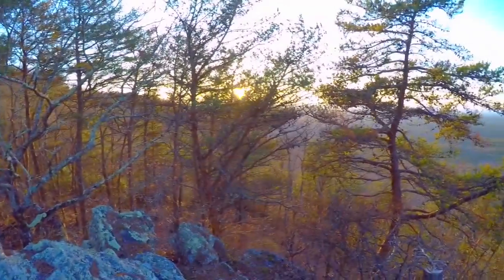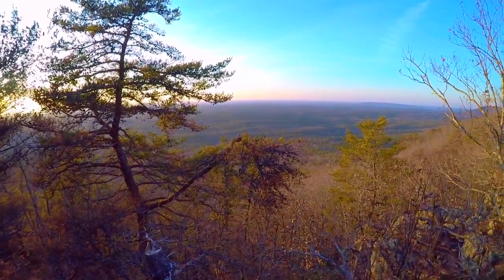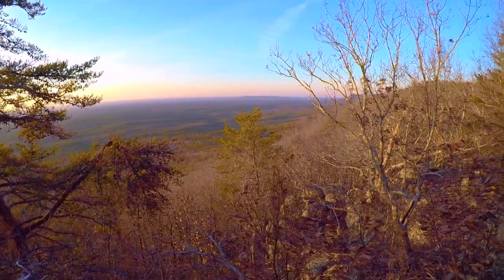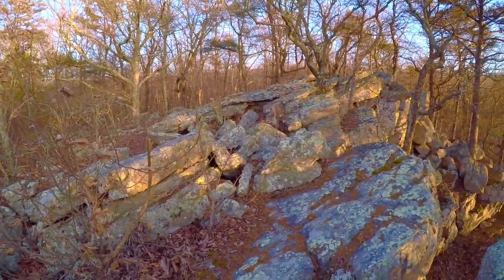This is our view from camp. Camp's just right on the other side of the rock.